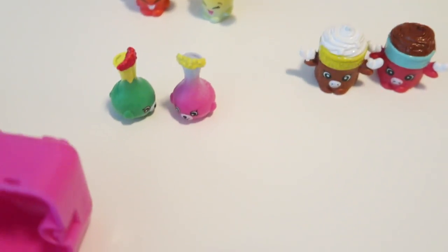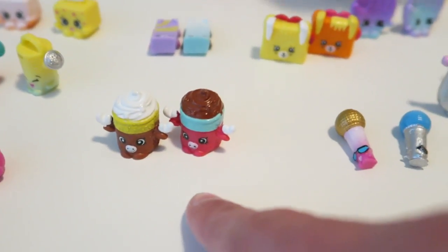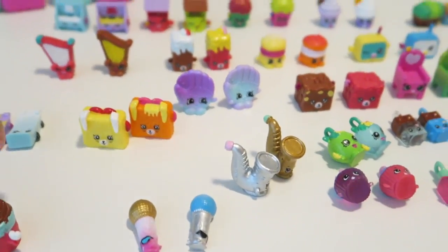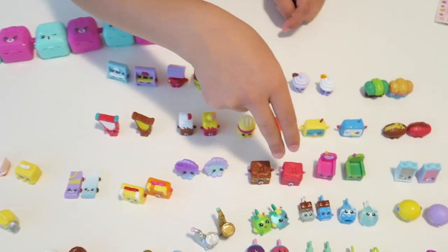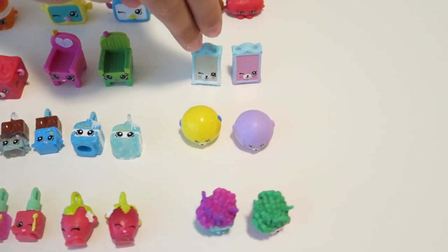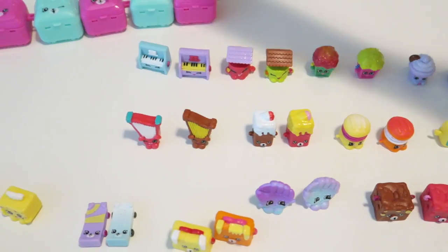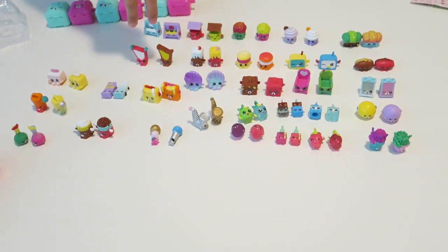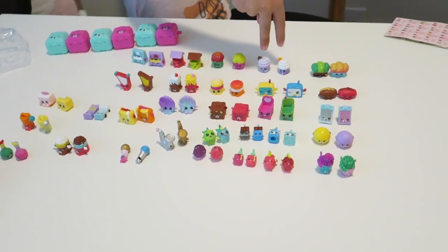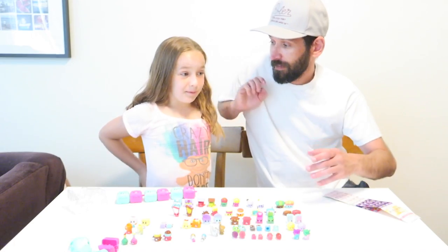Yeah. Well, a lot of these are duplicates from our last video. Yeah, a lot. Like these two, Mandy Moose. Yeah. Like that one, we have those two. We have those two. So that's 60 more Shopkins. We have those two, and then I have that one.